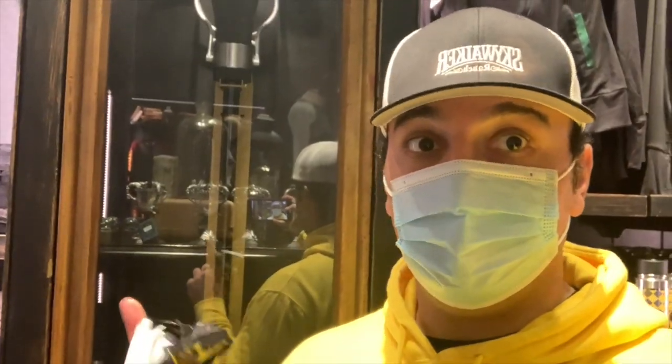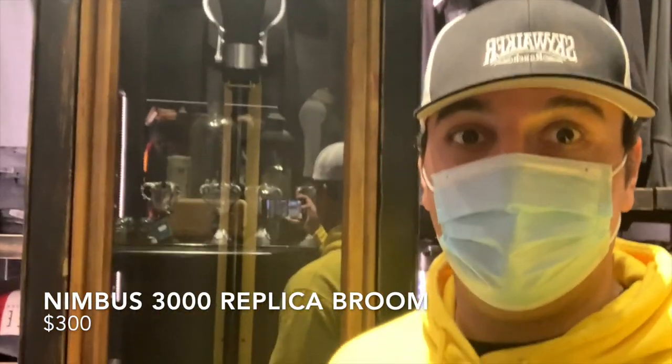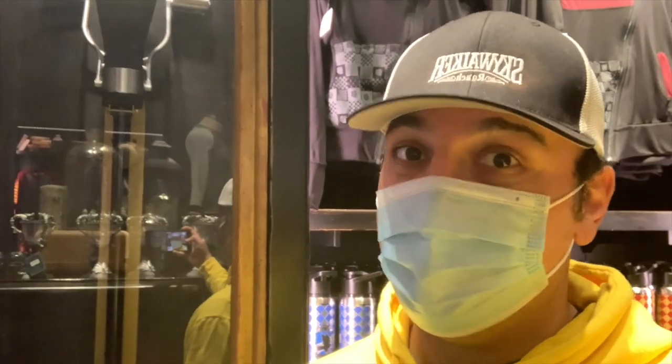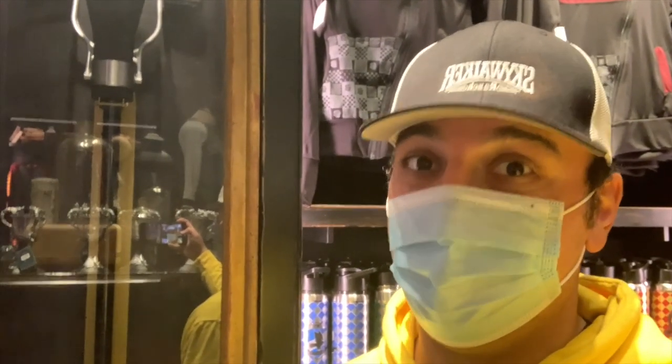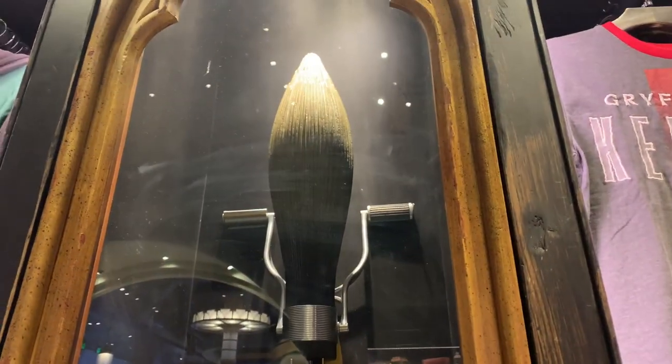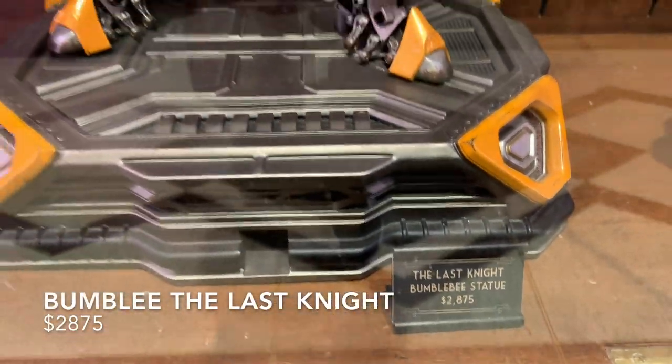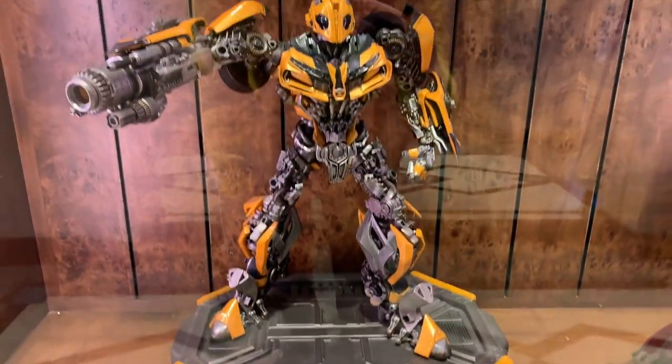I'm shocked at how cheap this room is. It's only $300. Wow, I'm not a big enough Harry Potter fan where I would buy it, but it's a pretty good deal. It's a pretty cool collectible. It is the Nimbus 3000. Wow, that's pretty cool. $300, that is cheap. And I'm not sure where this stands right now, maybe number 3 or 4, but the Bumblebee statue.